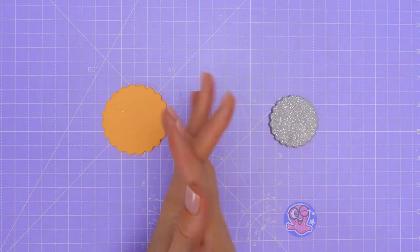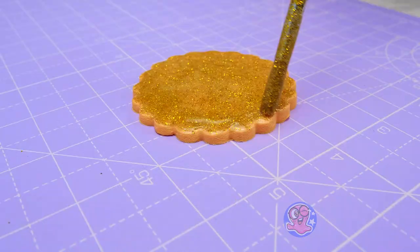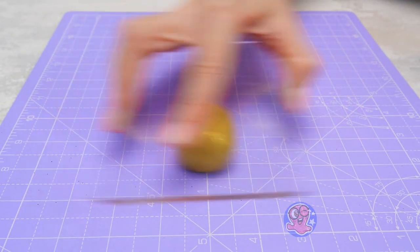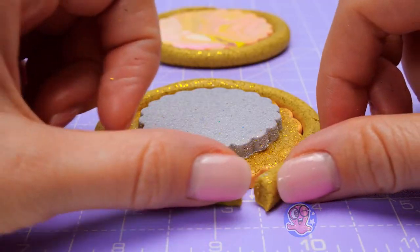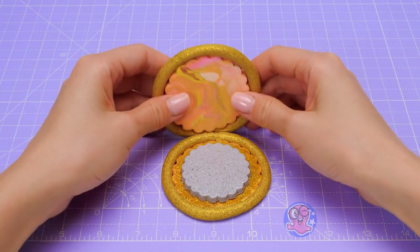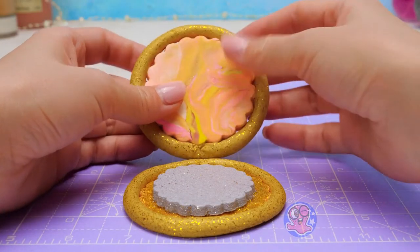My hands are already tired of rolling out and cutting out all the clay! Glitter! We need more glitter! This is where we will place the mirror. This way we'll give a unique shape to our blusher case. And here we go! Oh, come on! It doesn't want to hold on at all! What to do now? Oh, I have an idea!